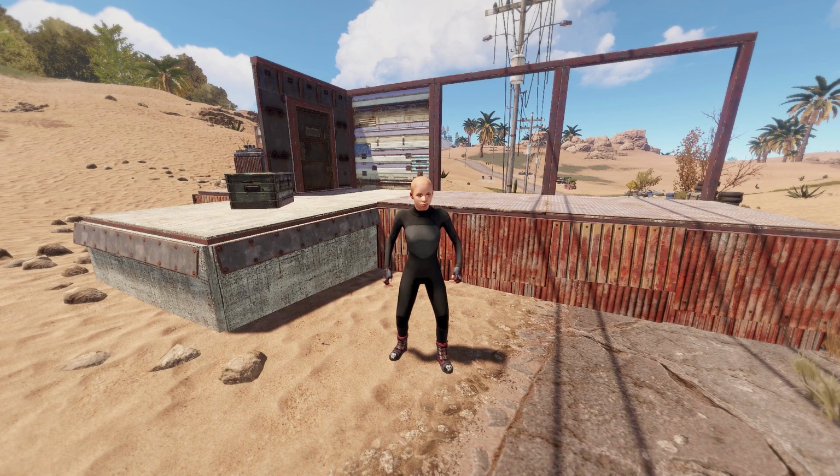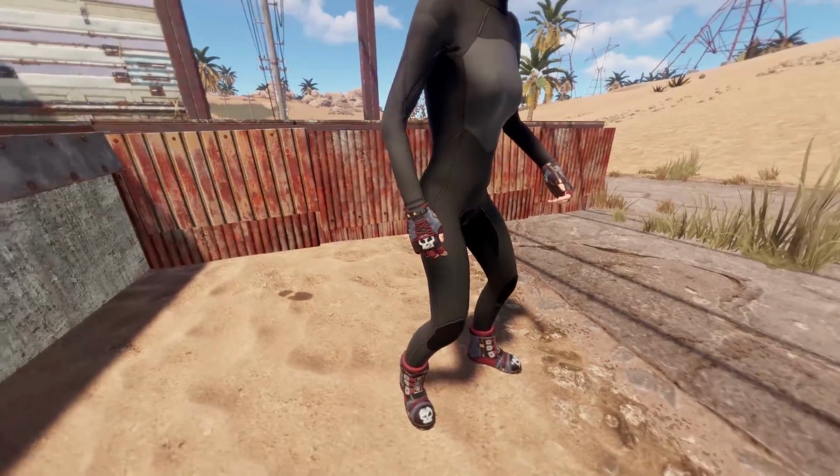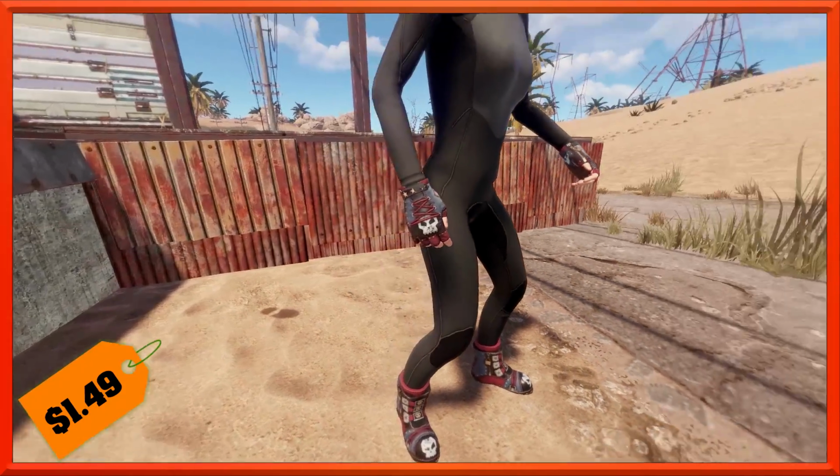How's it going, guys? We're here to check out the skins that have made it into this week. Starting off with the Punkish set from Milo. Last week we got the hoodie and the pants. This week we've got the gloves and the matching boots.